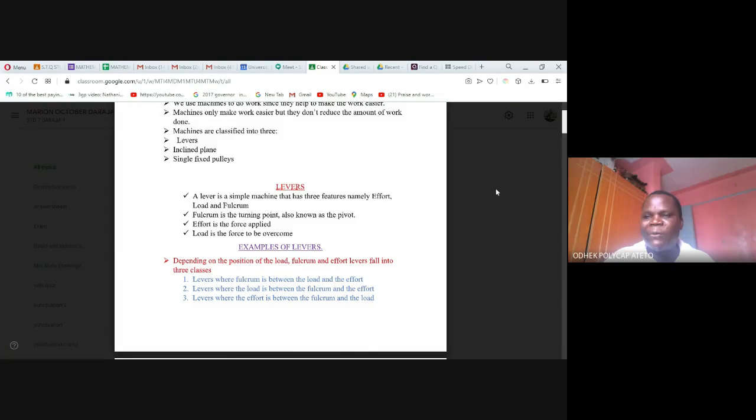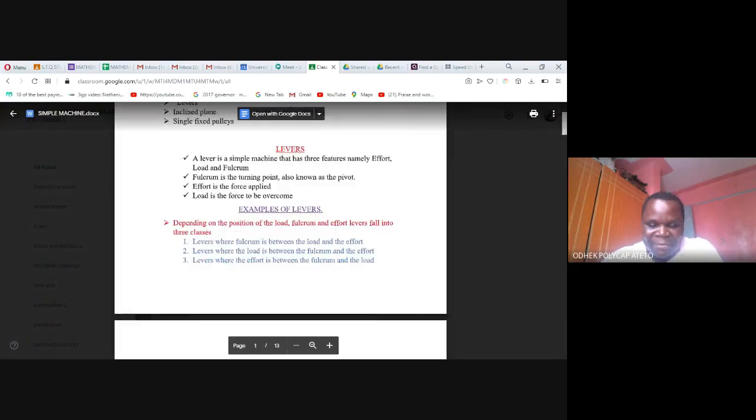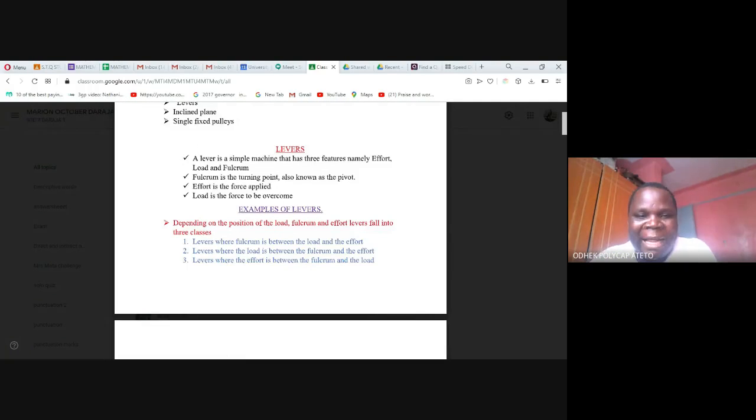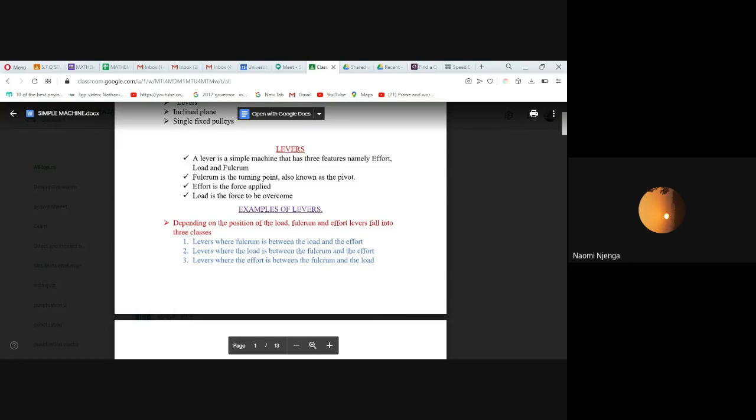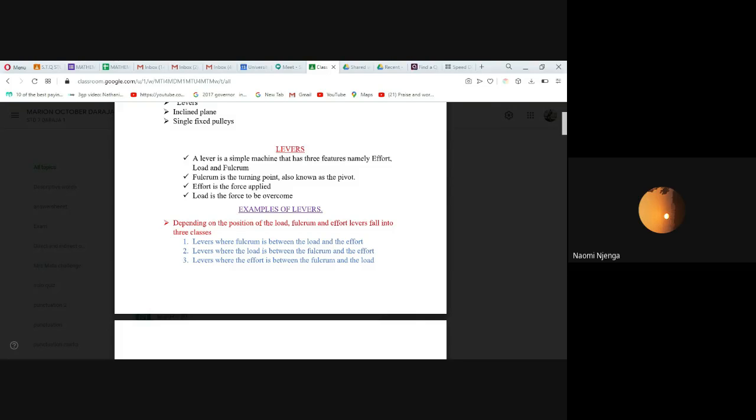So let's now go to the examples of levers. We have 3 types of levers. Sometimes they are called classes of levers. We have 3. So can somebody read it? Examples of levers, depending on the position of the load, fulcrum and effort, levers fall into 3 classes. 1. Levers where the fulcrum is between the load and the effort. 2. Levers where the load is between the fulcrum and the effort. 3. Levers where the effort is between the fulcrum and the load.